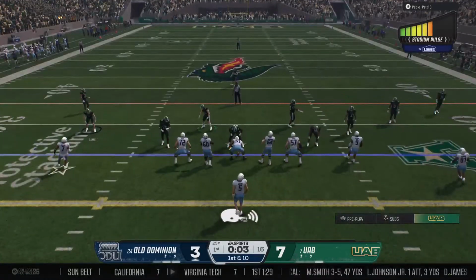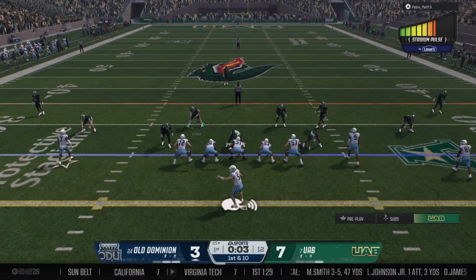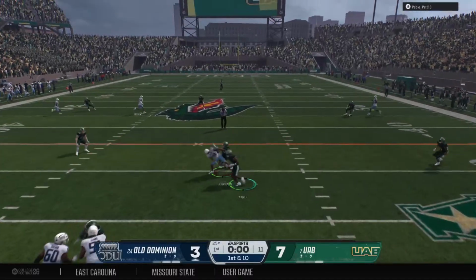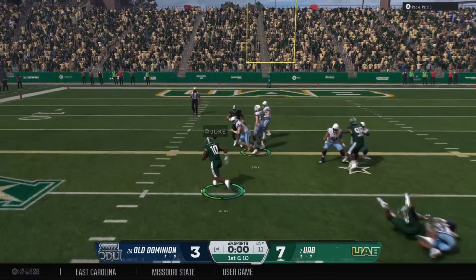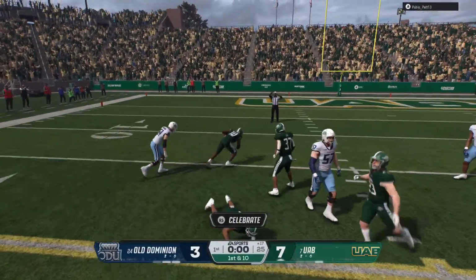Plenty of time for one more snap before the end of the quarter. Back to pass, it's Bryant. Picked off, what a play to set him up. And they'll drag him down after a good return on the interception.